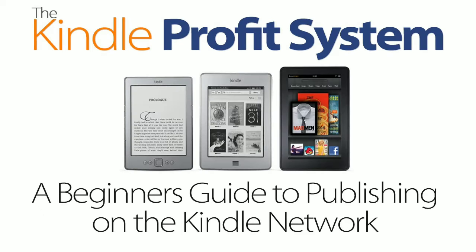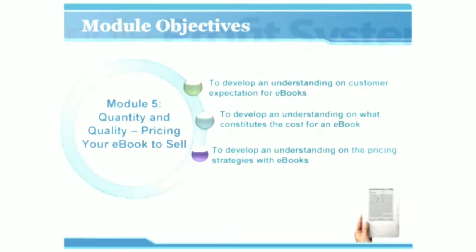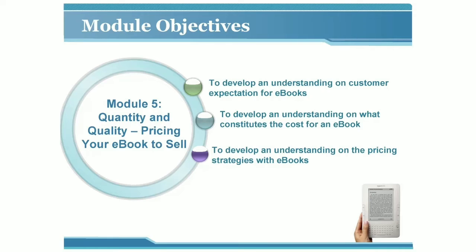Welcome to the Kindle Publishing System Learning Module 5, Quantity and Quality, Pricing Your Ebook to Sell. Your module objectives are to develop an understanding of customer expectations for ebooks, to develop an understanding of what constitutes the cost for an ebook, and to develop an understanding of the pricing strategies with ebooks.